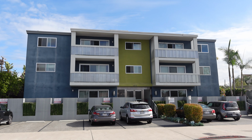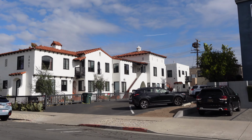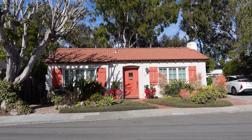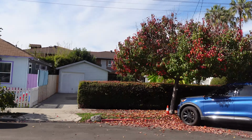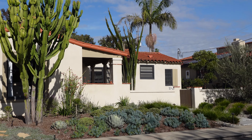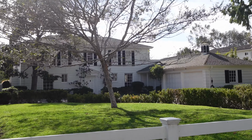The homes in Hillcrest really do range, but a good rule of thumb is the closer that you are to University Avenue, that's where you're gonna find more multifamily dwellings, so a lot of apartment-style living. And when you get closer to Balboa Park, that's where you find more single-family homes. The homes around Hillcrest are typically on the smaller scale, so think 2-bedroom, 1-bath with a small lot. But the homes that are sitting on the park with the view of the park, that's where you get larger homes, just on a bigger scale. So there is definitely a range here.